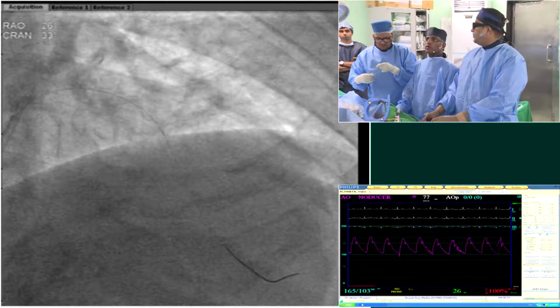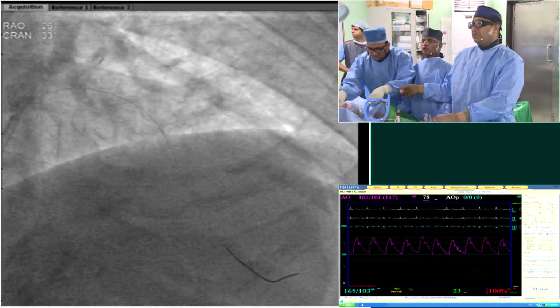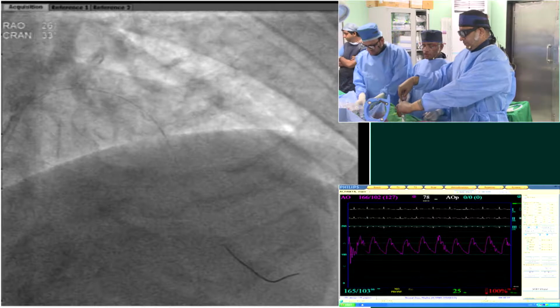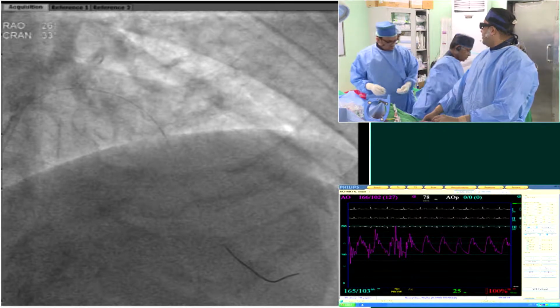2.5 NC, 12. The vessel looks highly calcified. I think 2.75 or 3 are adequate for pre-dilatation. Then try the OCT catheter again. Can you give us the balloon, please?